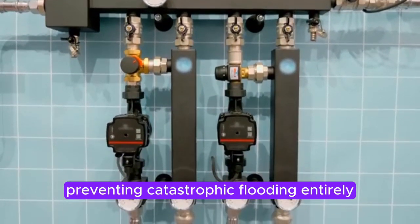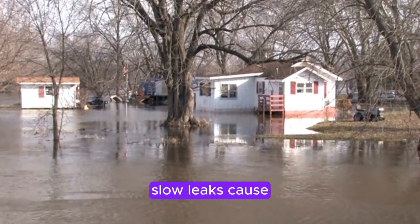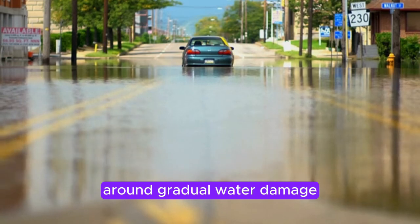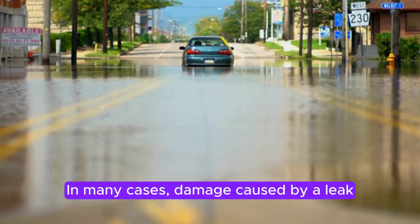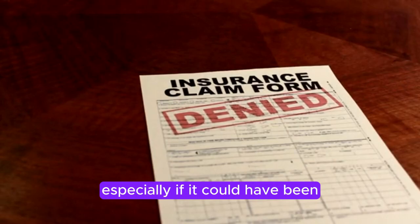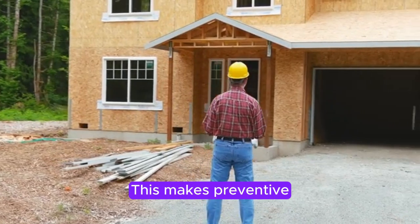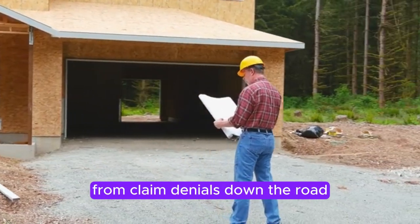It's also worth mentioning that insurance companies are increasingly aware of how much damage slow leaks cause, and many policies have specific language around gradual water damage versus sudden and accidental damage. In many cases, damage caused by a leak that developed slowly over time, especially if it could have been discovered through reasonable maintenance, may not be fully covered by your homeowner's insurance. This makes preventive maintenance not just a matter of saving money on repairs, but also protecting yourself from claim denials down the road.